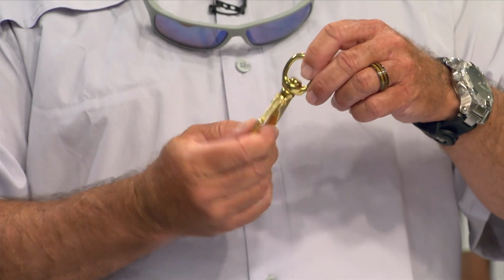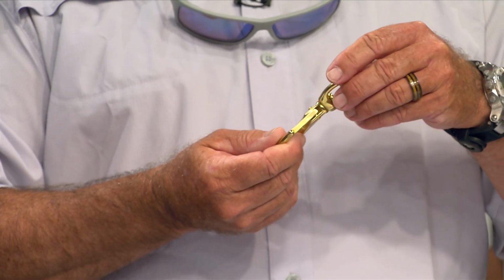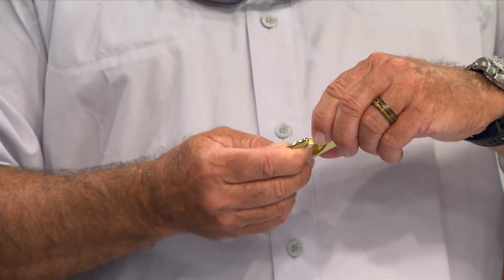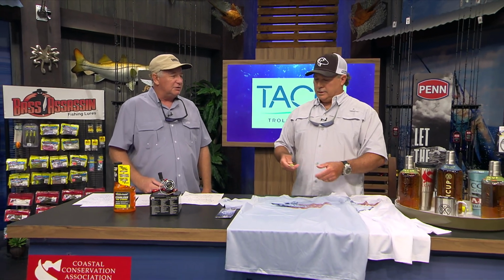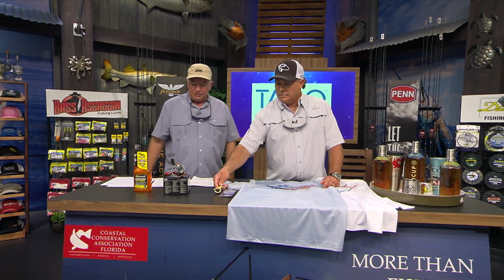You can't tow humans with this. It says explicitly on the thing here, don't tow humans with it. But it's got a 390-pound breaking strength and a 130-pound safe working load. I call it a dog snap because it makes a nice dog collar, nice dog walker. And size 2 is a good universal size. You can do a lot of things with that.